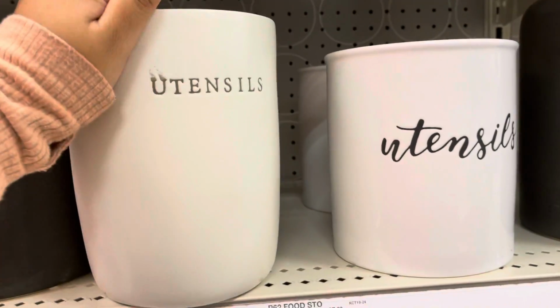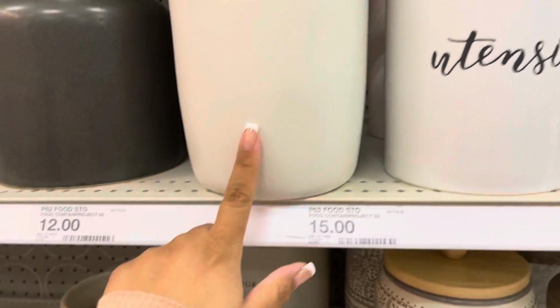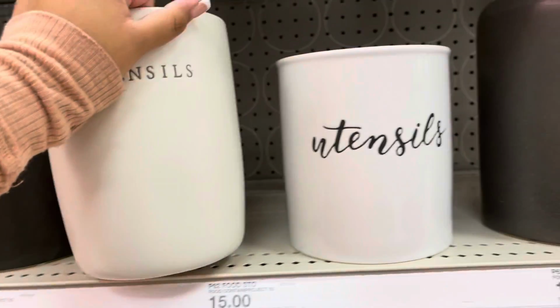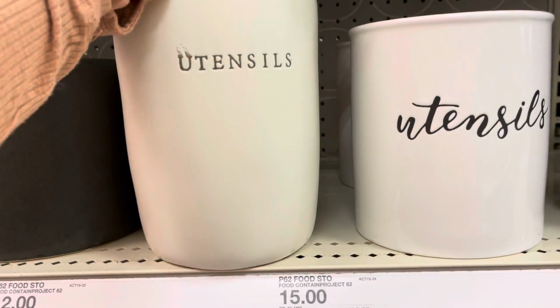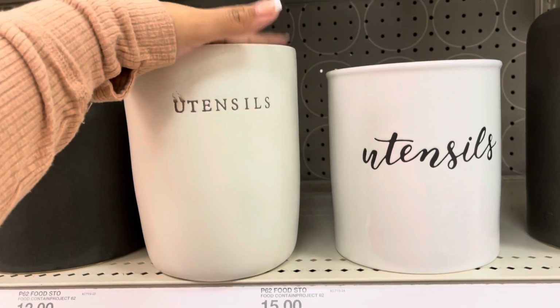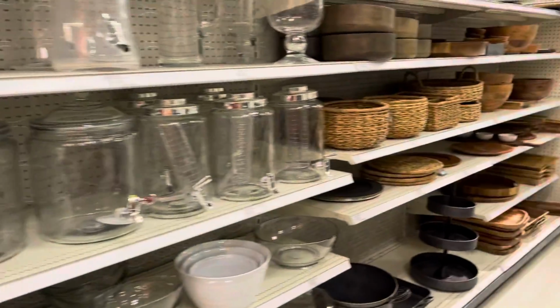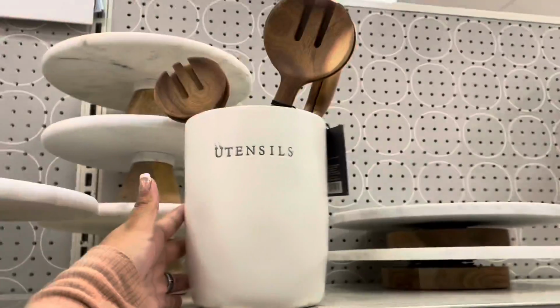What? They still have this? $14.99. This? I've been looking for this. $14.99, guys. This was a collection that came out last year, and it looks so beautiful. Let me show you how it looks with wooden spoons and wooden accents. Hold on. How nice this looks, guys.